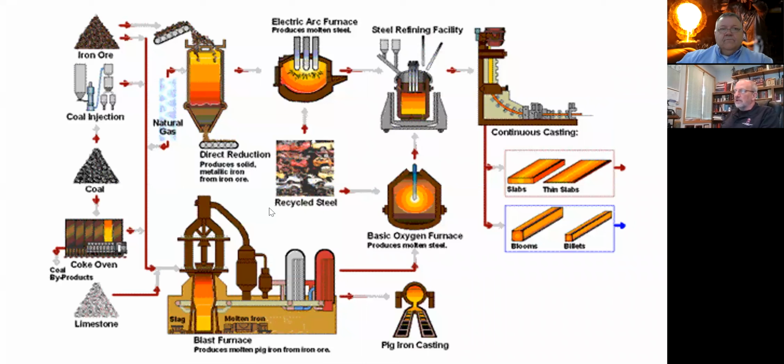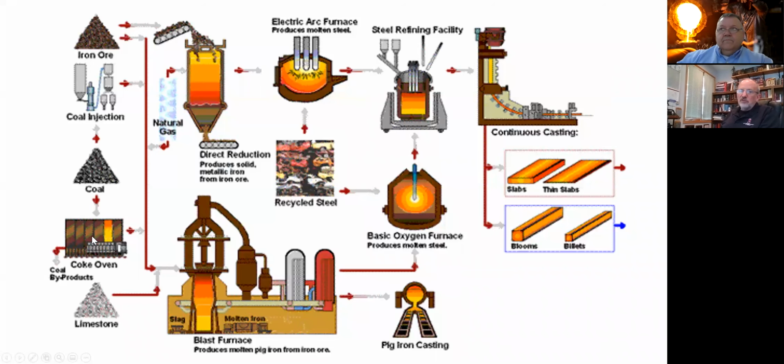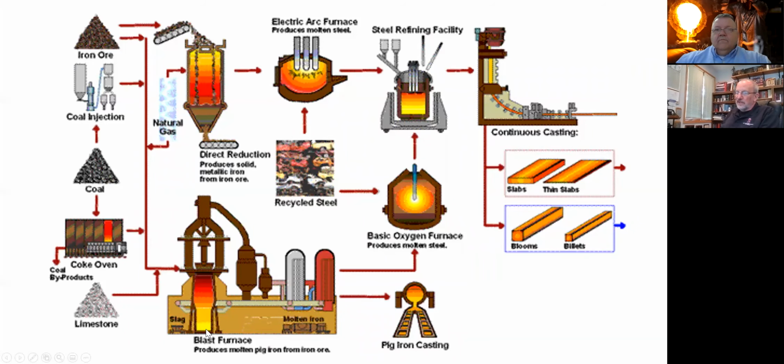Now, in the modern steel industry, this is how we operate. Traditionally, we took coal and iron ore, and we turned the coal into coke. Coke is like charcoal made with coal. You take the coal and you partially burn it to get rid of all the water and the impurities in it. And then you use the coke with the iron ore and limestone in a big tall furnace like those old stone furnaces, but these are huge furnaces, and you turn it into cast iron.